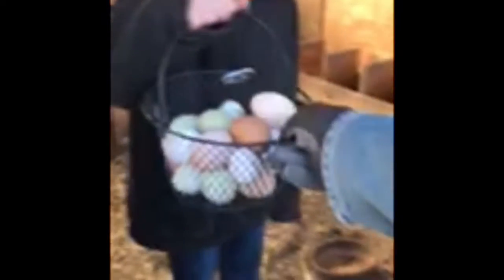Here is gathering eggs that the chickens laid. Boxes they go lay their eggs in, and they come in and collect them. And they're all different colors. Oh, do you want to show them the eggs? Look at all those colors of eggs they have. Spotted, white. That is so cool.